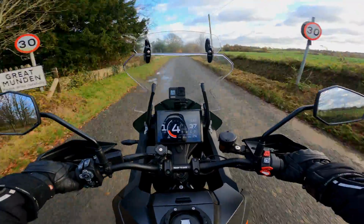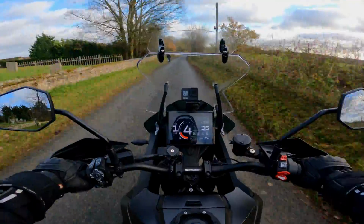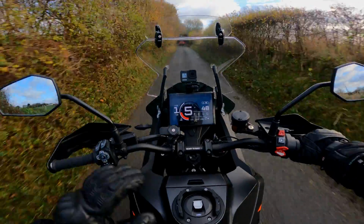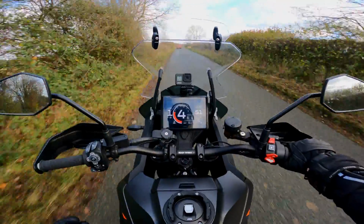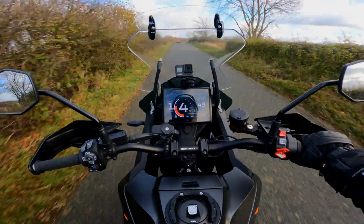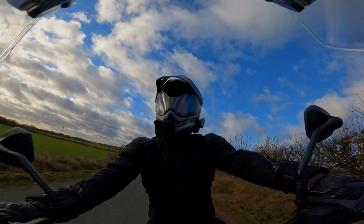I'd like to say if you're putting knobbly tyres on your bike, you've got quite a bit of experience, so you should be okay with that stuff. On dry gravel, on dirt roads, that kind of thing, these are far more confidence inspiring than any road tyre would be. As you know, I live in the UK, that means that it rains quite a lot.